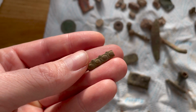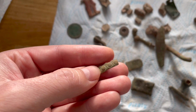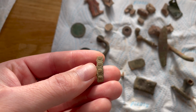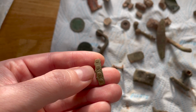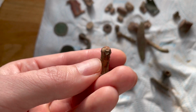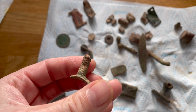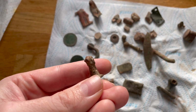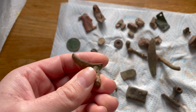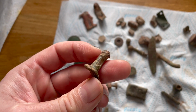Another piece of this possible brooch, and you can see actually this is the piece where the pin would have gone into, or a very, very slim buckle perhaps, but it was beautiful. But this piece was found right on the other side of the field, and it's a big field. This, I don't know if that's supposed to be some kind of head on top of that, or whether that's part of the design. I don't know if this is part of a rein guide. It's a very interesting item anyway, let's put it that way.